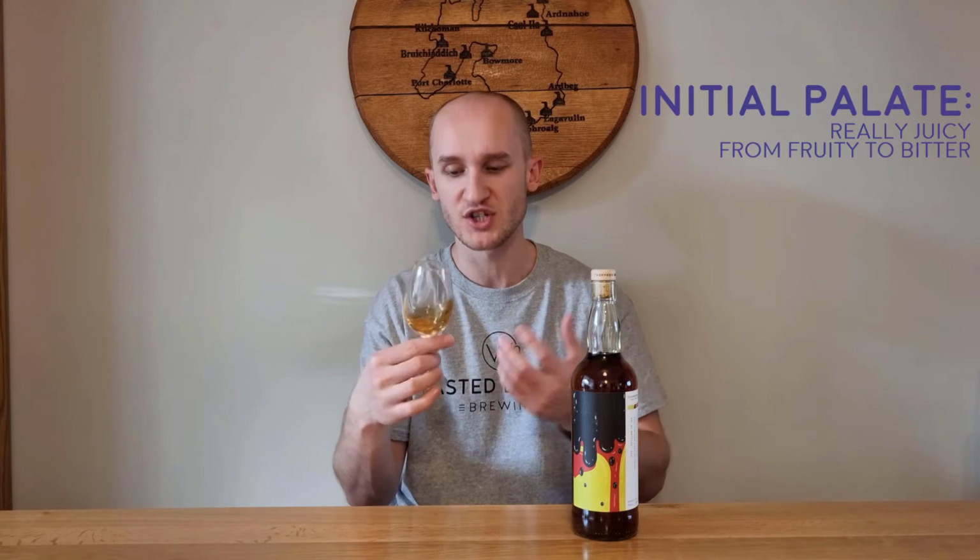Get a little initial taste. So that's weird. Really juicy just at the start, like an explosion of juicy fruits, but then rather rapidly it contorts and changes into quite a bitter, drying whiskey. It reminds me of a dry wine. Obviously sherry's a fortified wine, but I'm not the biggest fan of wine, and it reminds me of the effect I get from wine when it really dries my mouth out, and that's what this is like.